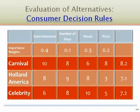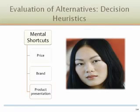Sometimes consumers use non-compensatory decision rules, in which they choose a product or service on the basis of a subset of its characteristics, regardless of the values of its other attributes. Decision heuristics are mental shortcuts that help a consumer narrow down his or her choices. Some examples of these heuristics include price, product presentation, and brand.